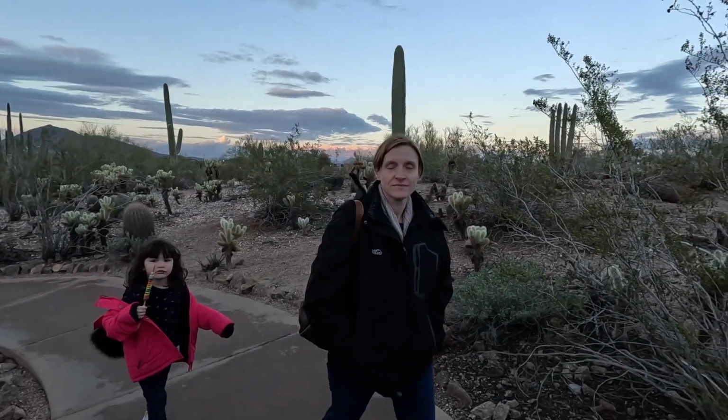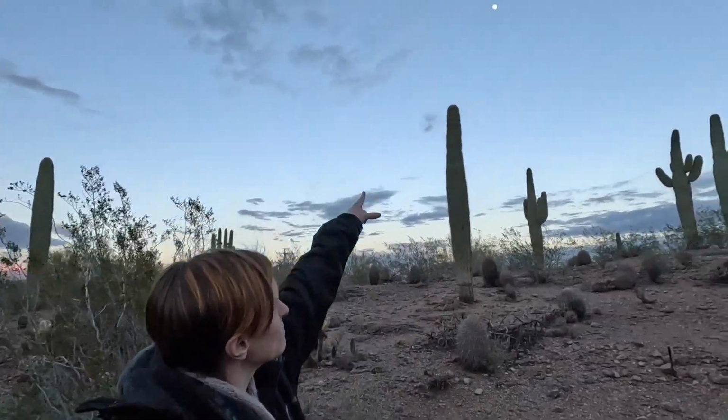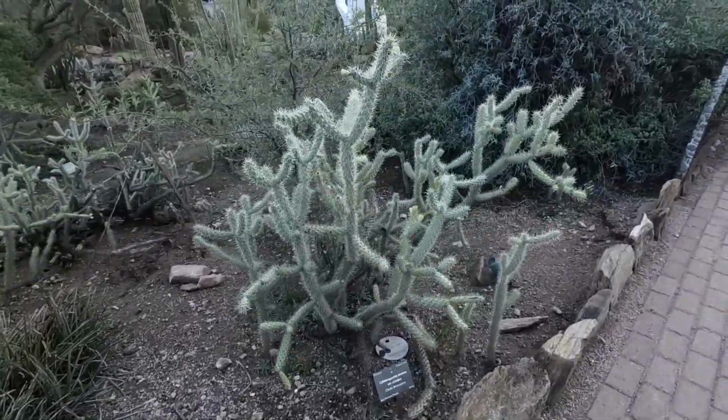Yeah, I think one of the things I like is just right now during the sunset, walking through here. Yeah, and you can see the moon. It's right up there. You're right, there is the moon. Oh, this one would hurt if you grab this bad boy.